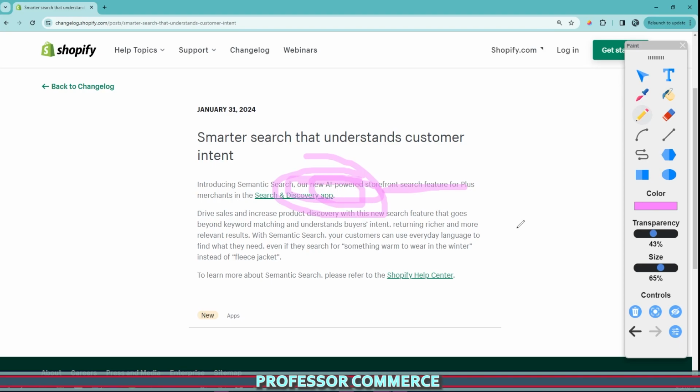One of my favorite apps, one of the most powerful free apps that Shopify makes and develops, is the Search and Discovery app. I mentioned this before. I constantly mention it, but it sounds like they're adding a new semantic search, which is powered by AI to help return richer and more relevant results to the customer using the Search and Discover app and using AI for storefronts.